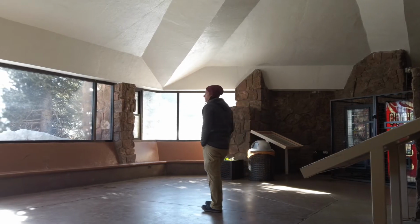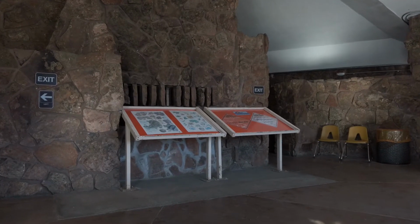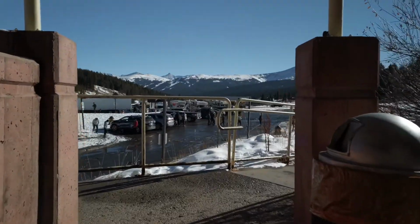So in planning the pass, the Colorado Department of Transportation, or CDOT, decided to put a rest stop right at the top of the pass. But before they started construction, they actually commissioned a 12-week archaeological dig at the site. What the archaeologists found was pretty incredible.